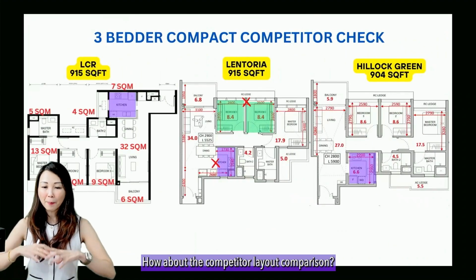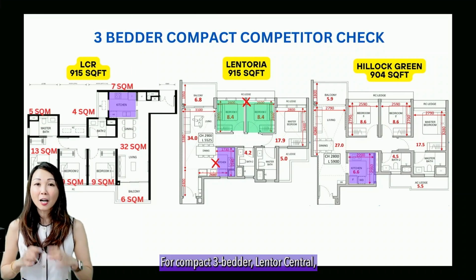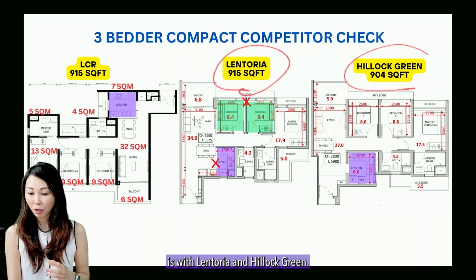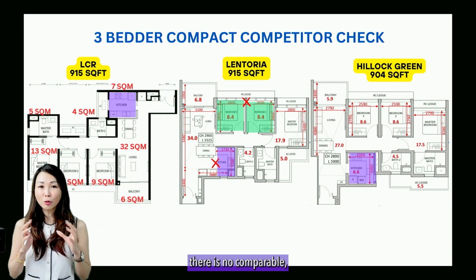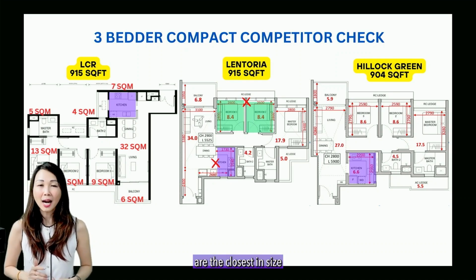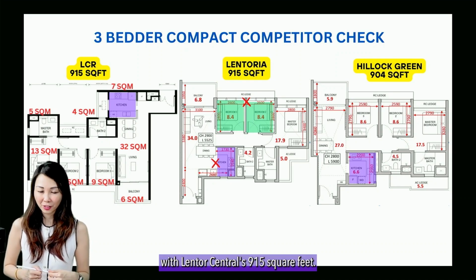Okay, how about the competitor layout comparison? For compact 3-bedder Lentor Central, the layout we are going to compare is with Lentoria and Hillock Green. Now why? Because for the rest of the developments in Lentor, there is no comparable similar size compact 3-bedder. So these two developments, Lentoria and Hillock Green, are the closest in size with Lentor Central's 915 square feet.